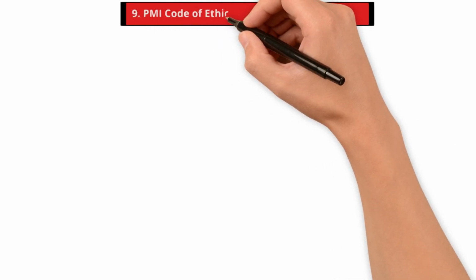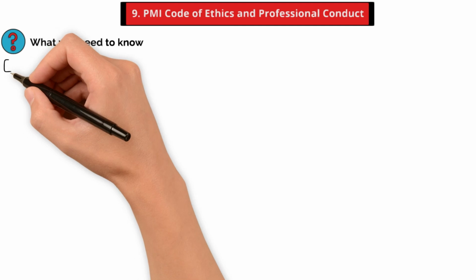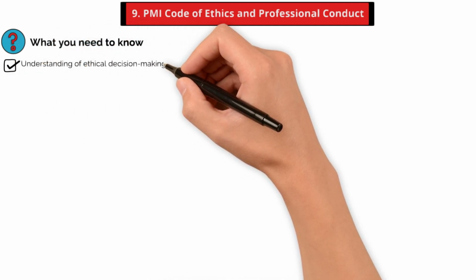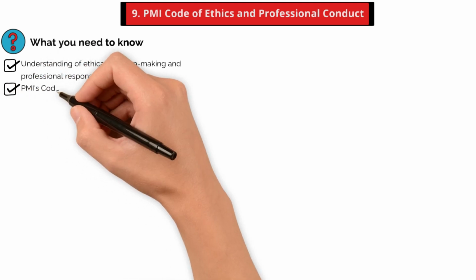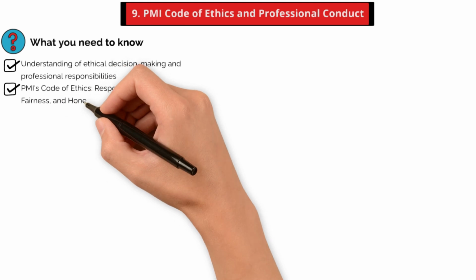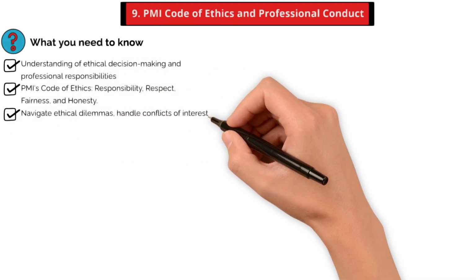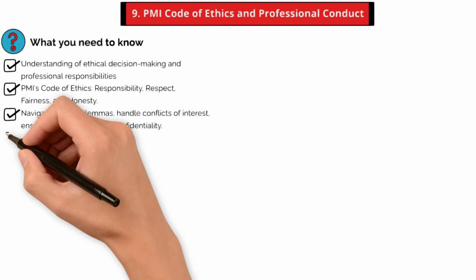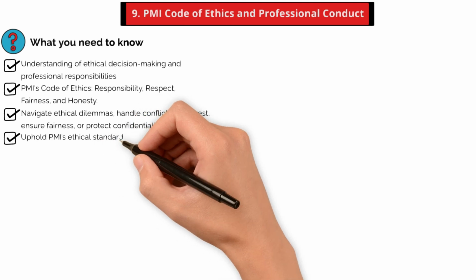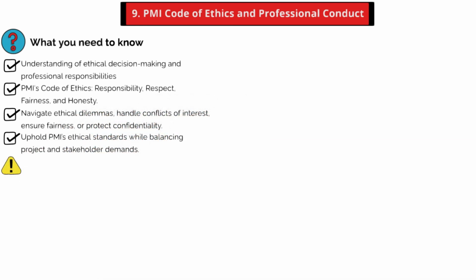Number 9. PMI Code of Ethics and Professional Conduct. PMI Code of Ethics and Professional Conduct questions assess your understanding of ethical decision-making and professional responsibilities as a project manager. These questions focus on the core values outlined in PMI's Code of Ethics: responsibility, respect, fairness, and honesty. You'll encounter scenarios where you need to navigate ethical dilemmas, handle conflicts of interest, ensure fairness, or protect confidentiality. The goal is to evaluate how well you uphold PMI's ethical standards while balancing project and stakeholder demands.